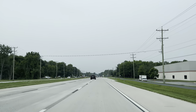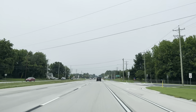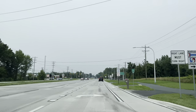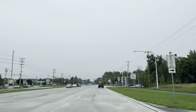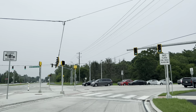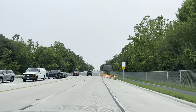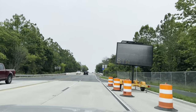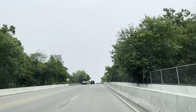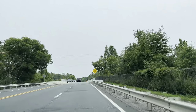This is where we make the right turn at the traffic light. This is Route 4 in Delaware. And I think you'll even be able to see signs to Interstate 95 soon. Want to take this to Route 896, which will get us to I-95.